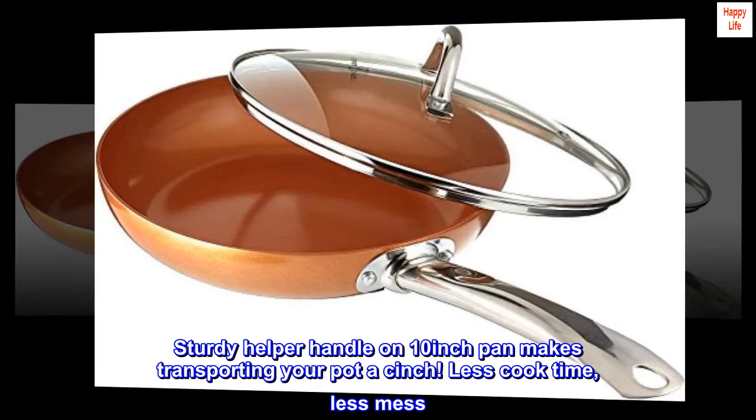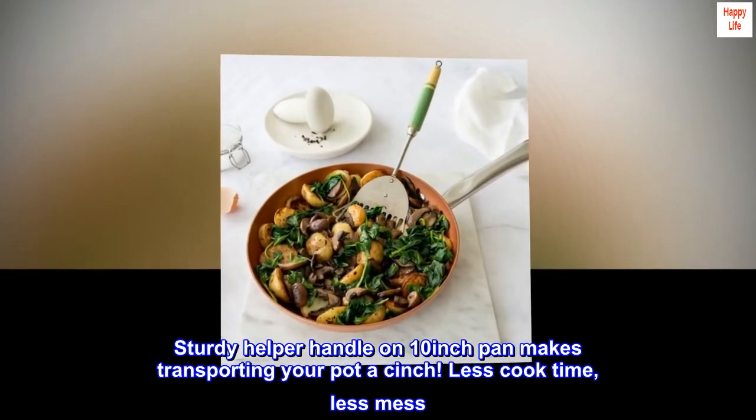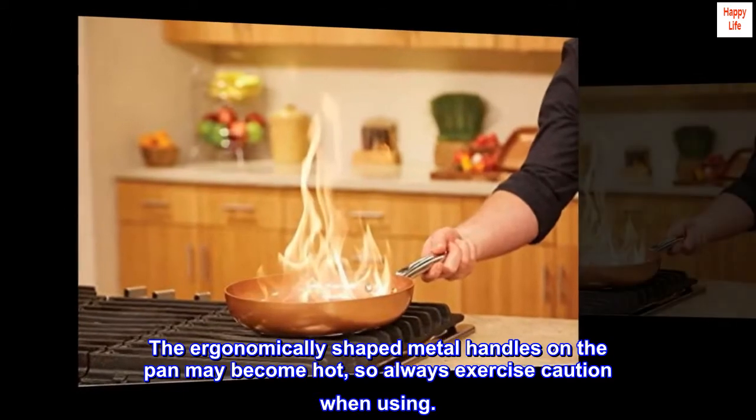Sturdy helper handle on the 10-inch pan makes transporting your pot a cinch. Less cook time, less mess. The ergonomically shaped metal handles on the pan may become hot, so always exercise caution when using.